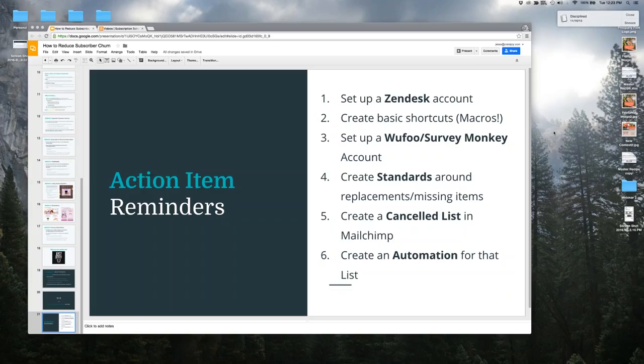So Heather says, if customers are canceling due to financial reasons, should you consider lowering the price of your box? I think we've talked about this quite a bit. Like I said, I don't necessarily think it's just about the cost of the box. I would suggest doing more survey data to determine if that's the actual reason.